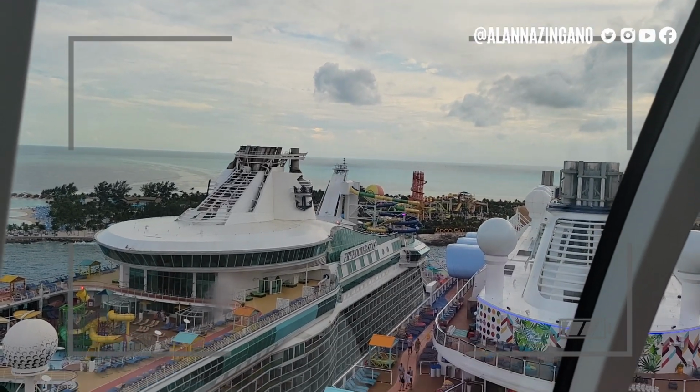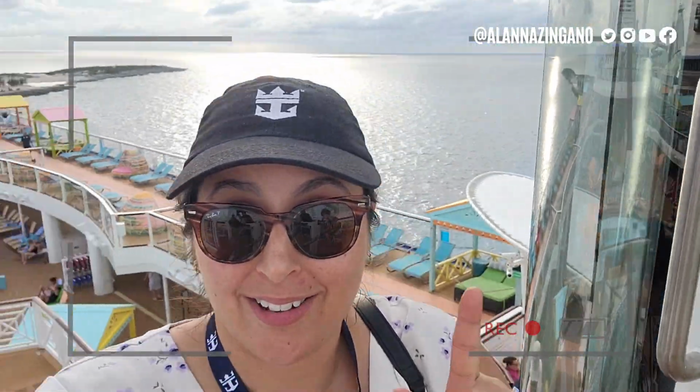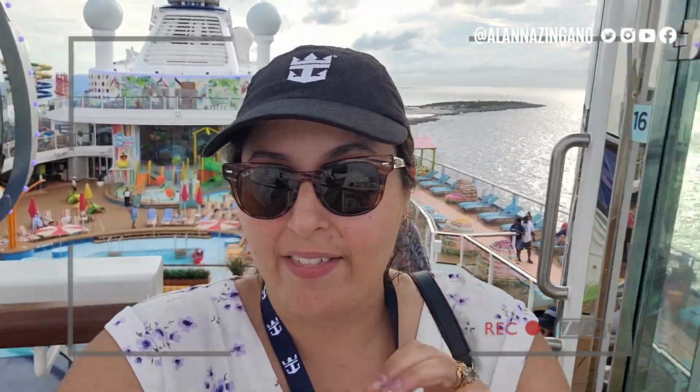Time to get on the North Star. So excited for the views. We're currently in Perfect Day at CocoCay, so we're going to get some great views of the island. And this actually is higher than Thrill Waterpark's Daredevil's Tower and goes higher than the balloon.